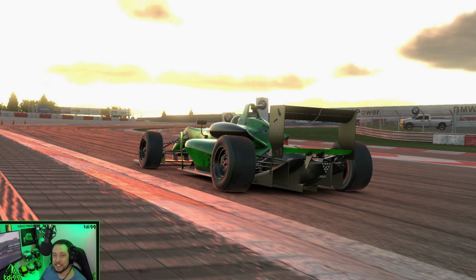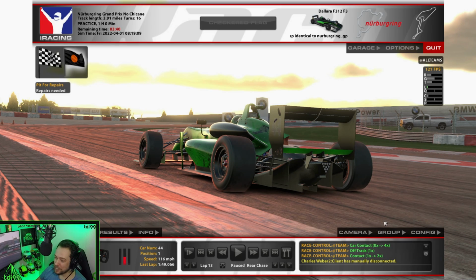We're going to get some lovely dazzling sunlight into this last corner, which is really handy. So just be mindful of that. Maybe lap 2 or 3 into it, or even in qualifying, you will get blinded by that sun, but then it turns to a lovely shade of red, which is nice.